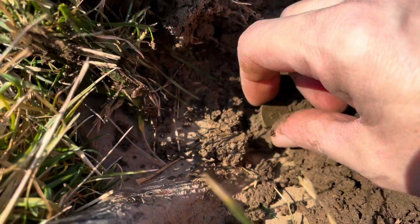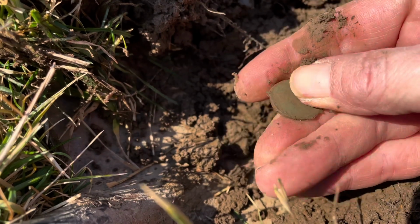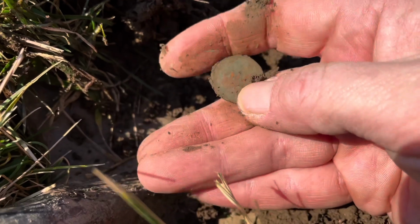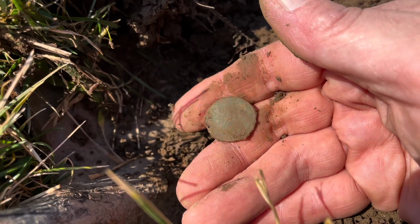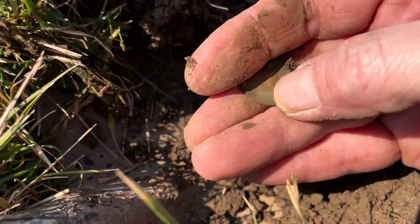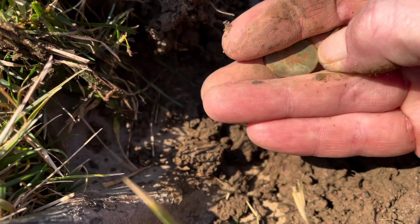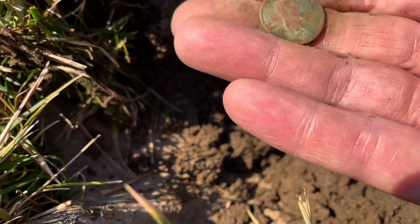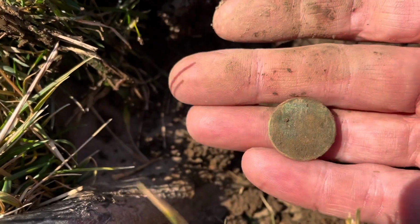Mm-hmm. Let's check the penny now. Let's see. Well, it's definitely Lincoln. And it's a weedy. Huh. I have found 32 wheat pennies on my property. I found one the other day. It was a 1937 or 32S, which I'm in Ohio. I thought that was cool. I can't read the year because I'm old. But I got a weedy.